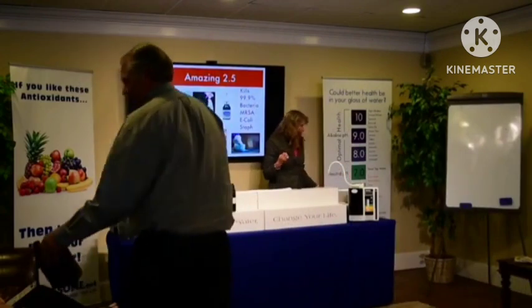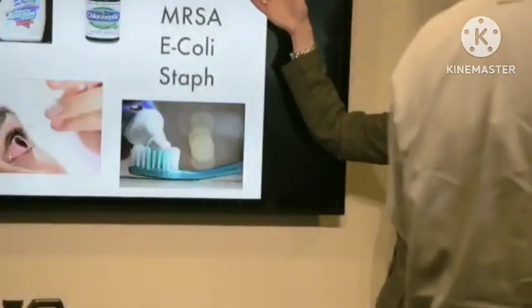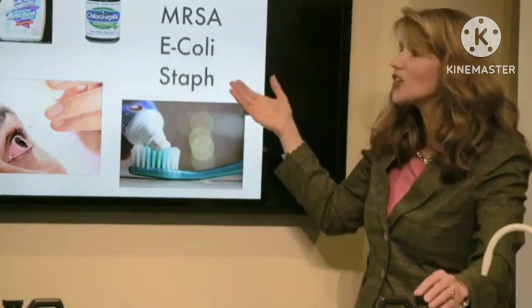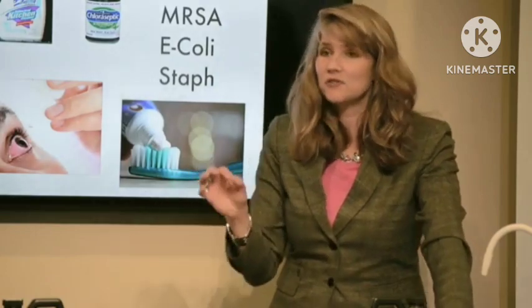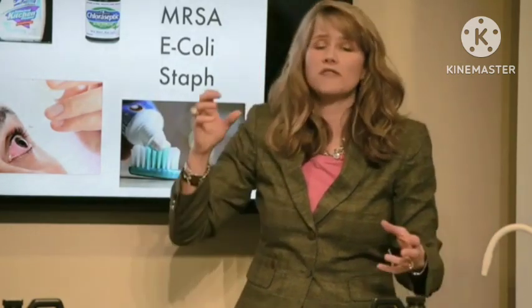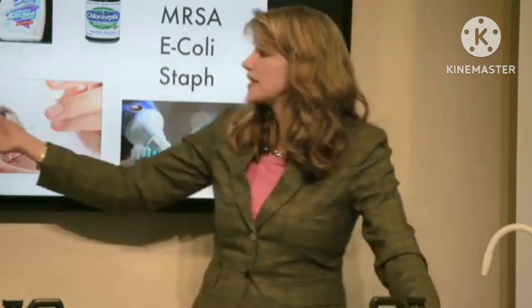It's so awesome. This 2.5 water kills 99.9% of bacteria, MRSA, E. coli, staph. I've used it before, teaching school, sometimes you end up with pink eye. I took a little cotton ball, and I wouldn't put your whole eye in 2.5, but I put a little bit in the corner of my eye just to kill the infection. It helps with the bleeding. If you've got something bleeding, stick it in 2.5.